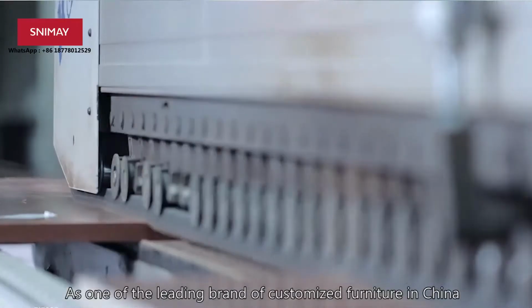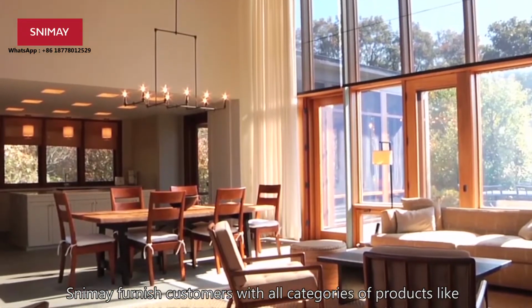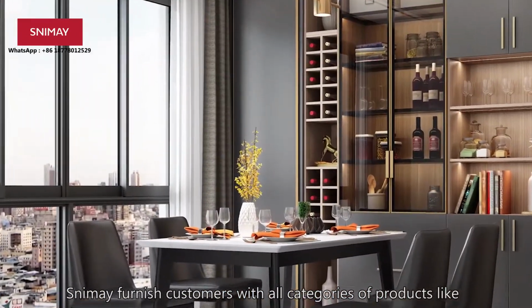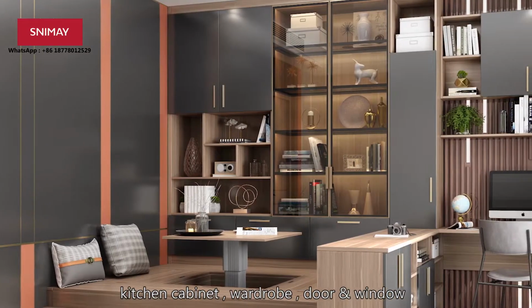As one of the leading brands of customized furniture in China, Snimay furnishes customers with all categories of products like kitchen cabinets, wardrobe, door and windows.